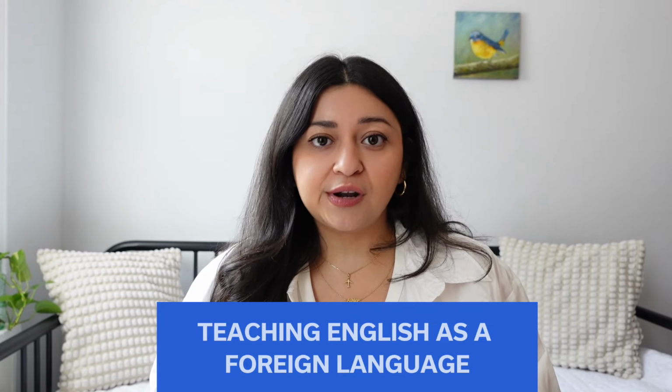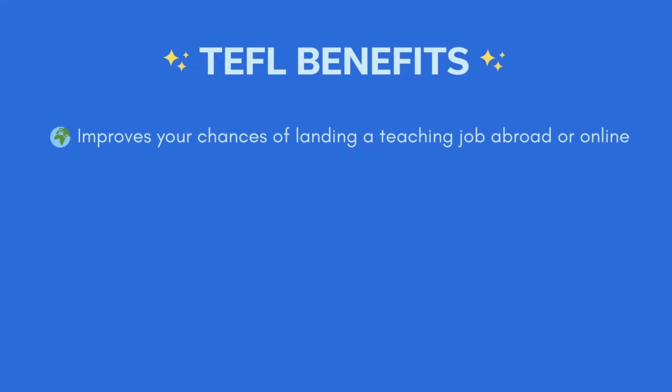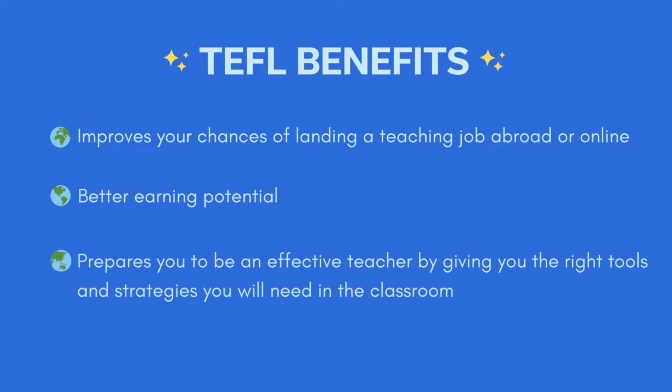Although there are programs and jobs that won't require you to have a TEFL certification, there are definitely benefits to getting certified. For one, it improves your chances of landing a job online or abroad. Two, better earning potential. And more importantly, it prepares you to be an effective teacher by giving you the tools, the strategies, and the skills that you need in the classroom.